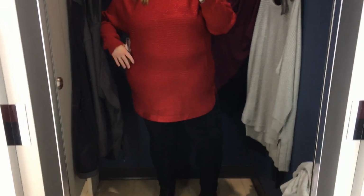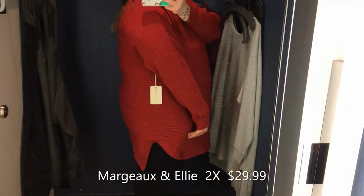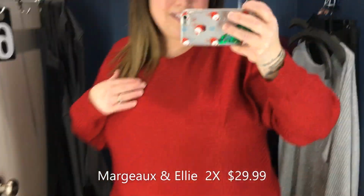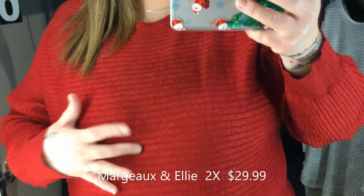This red sweater is definitely on theme. It's a little longer. It's longer in the back too. I don't know. It's kind of itchy. The material is a little itchy because it is ribbed and has like some glitter. Obviously you can tell by my phone case I'm okay with glitter. I don't know, I like it.